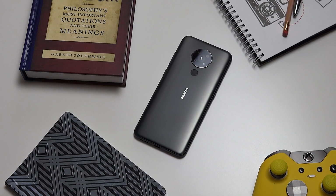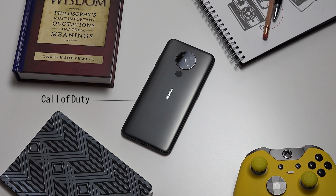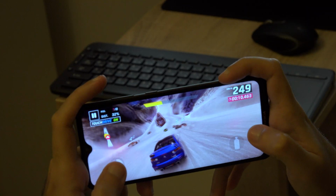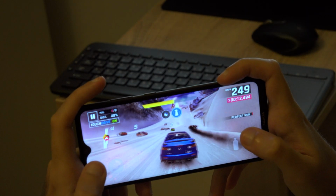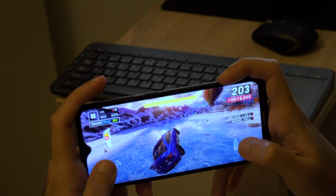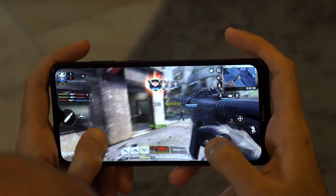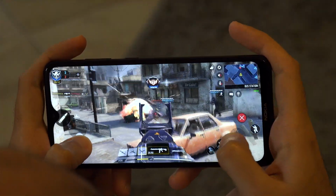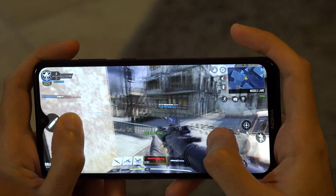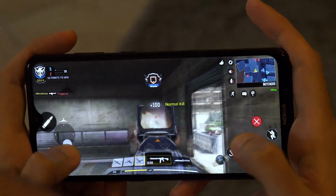So is the Nokia 5.3 good at gaming? In short, yes. I've downloaded 3 of the most popular games on the Play Store, PUBG, Call of Duty and Asphalt 9, to test how well the Snapdragon 665 and Adreno 610 GPU can handle graphic-intensive games. And the results are pretty good. The phone can handle playing these games smoothly, on medium to high settings, without any dropped frames, and in some situations, you can even set the settings to ultra high and it will play. Although I wouldn't personally recommend this because there will be dropped frames here and there.